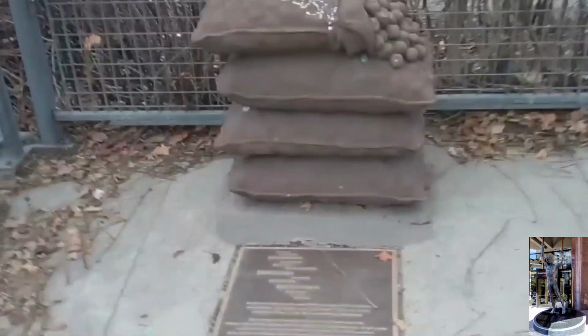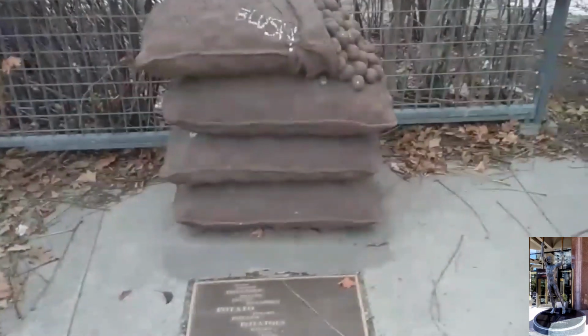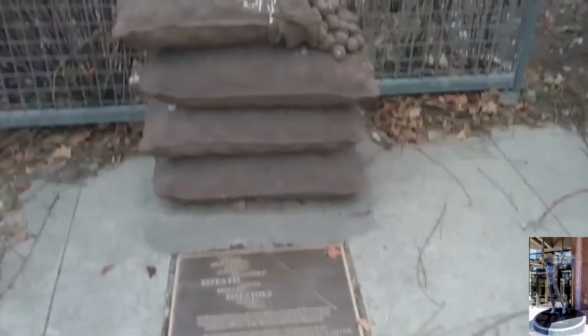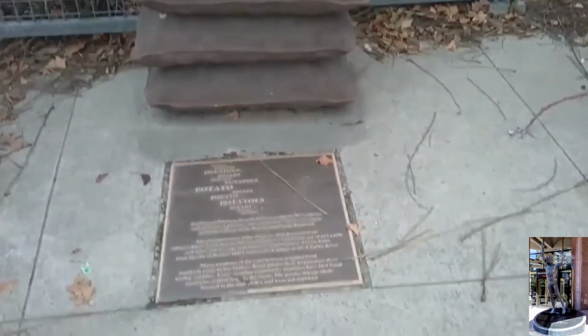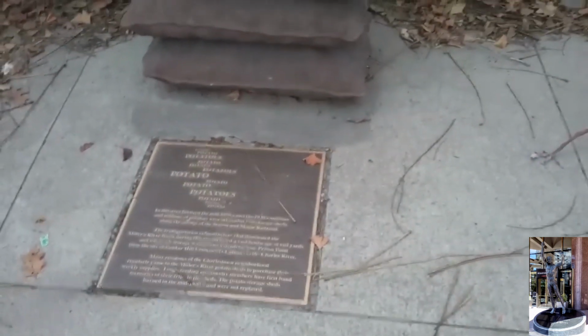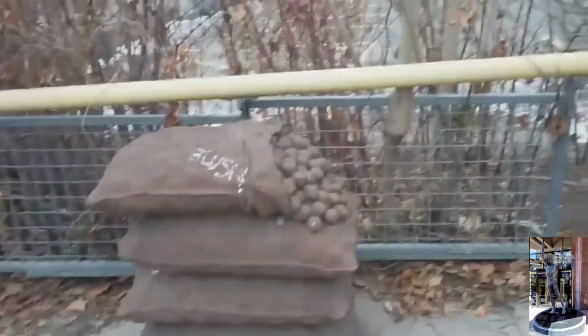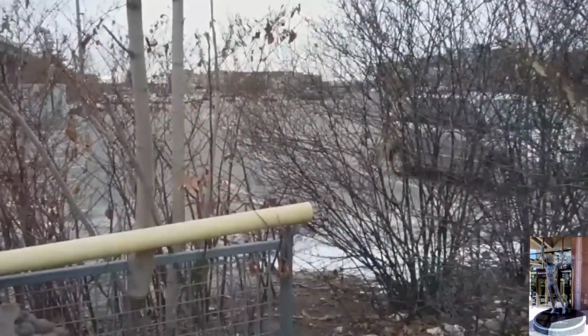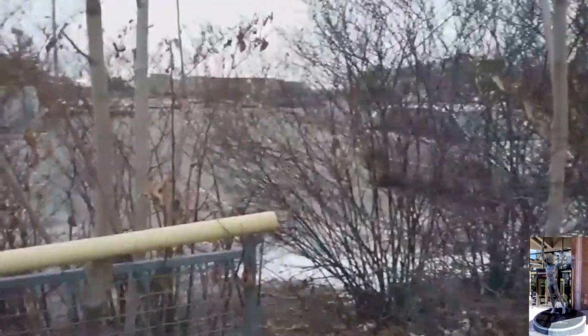Okay, we are at the site of an historical site with a marker here placed on the end of this bridge here. We are, well, let's see, we are at the end of the Bunker Hill Community College parking lot, which is over there.